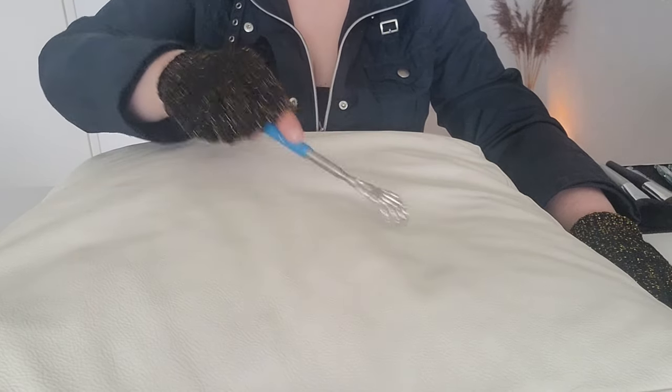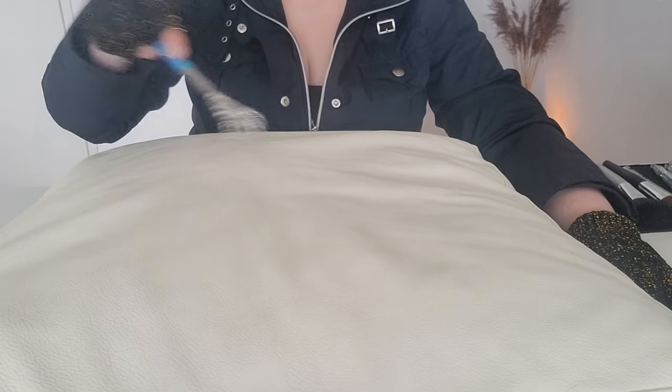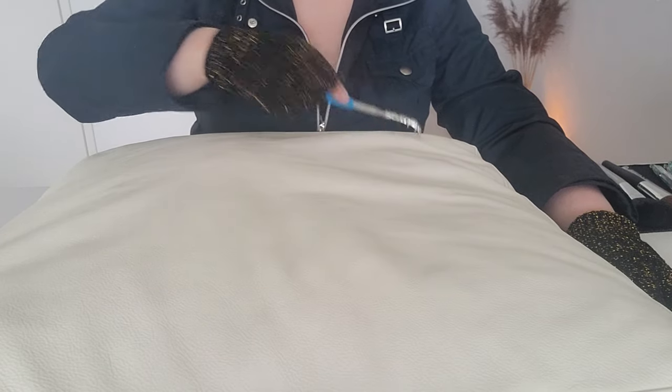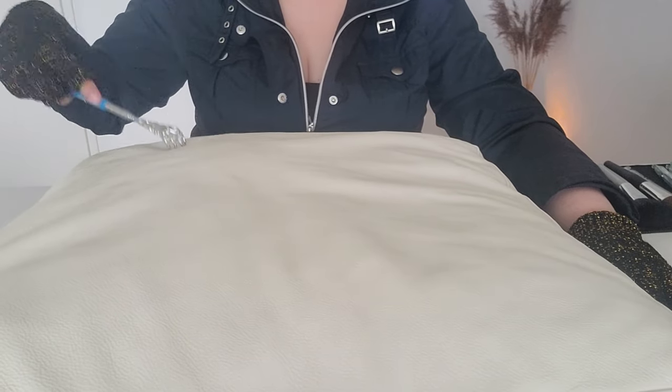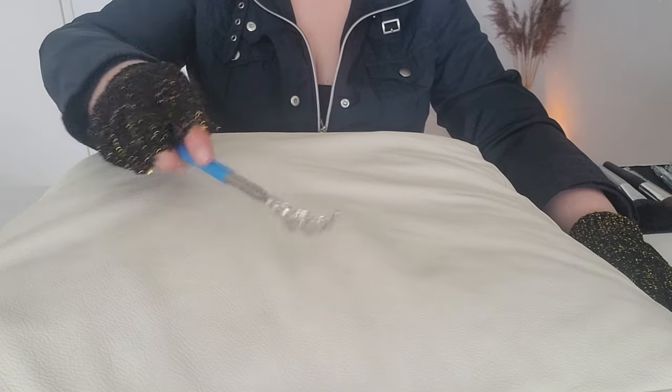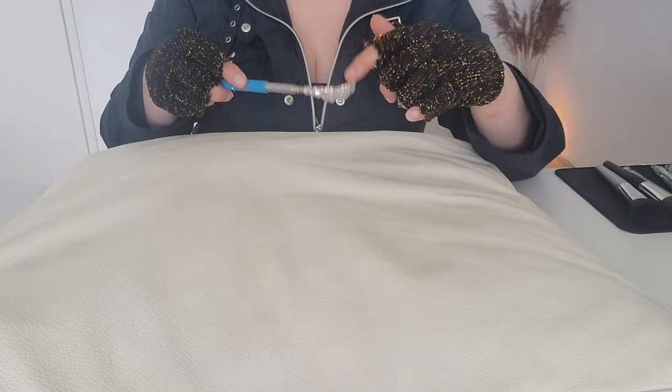How's this pressure? Okay. Side of the tool, I'm now applying some really nice pressure, less pointy like just before.